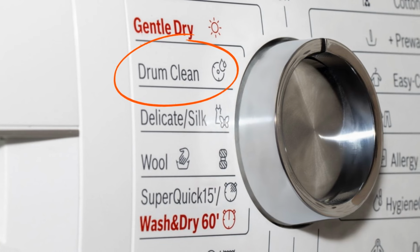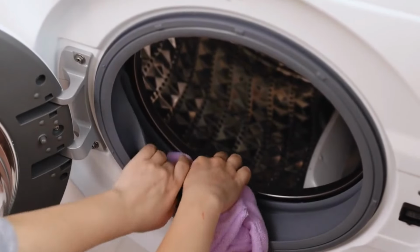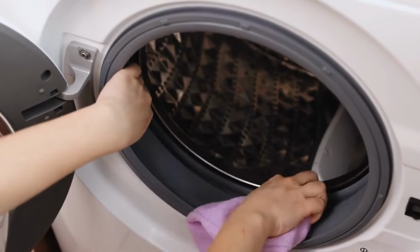You can do this by running your washing machine through an empty cycle at the hottest temperature possible. You can add a washing machine cleaning product to the cycle and then wipe the drum and door seals with a clean cloth once it's finished.